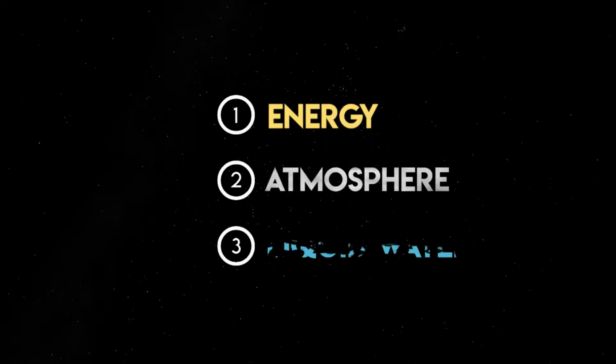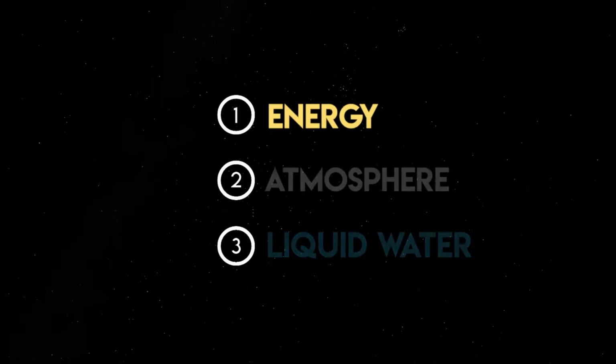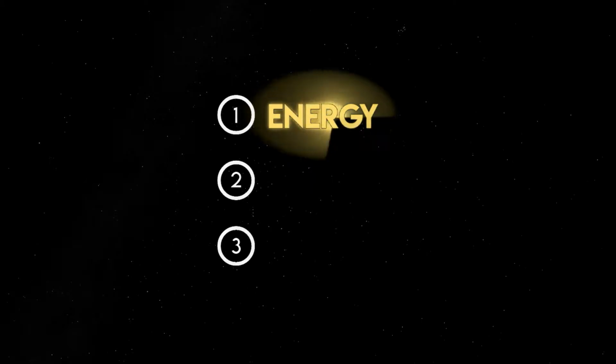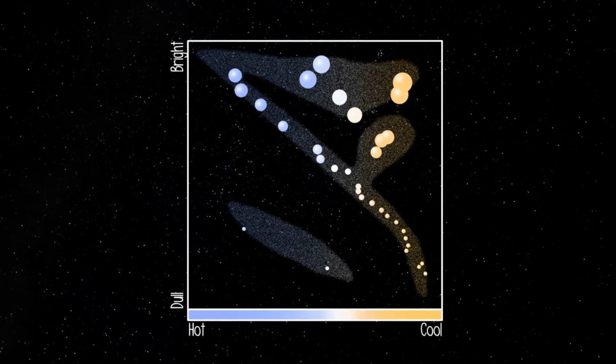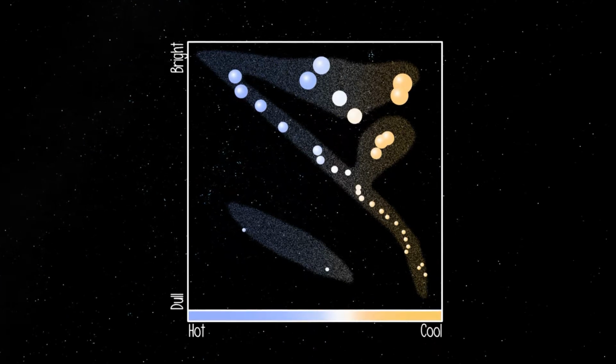The right proportions of just 3 ingredients: energy, an atmosphere, and liquid water are critical for supporting life on a planet. The first ingredient, energy. In our universe, most energy comes from the stars. And there are different types of stars. Some stars are bright and hot, while some stars are dull and cool.